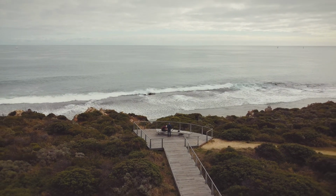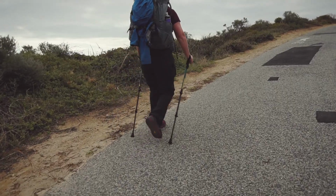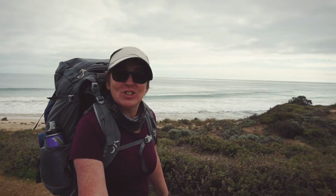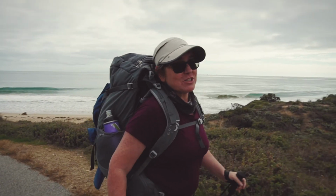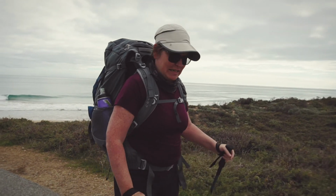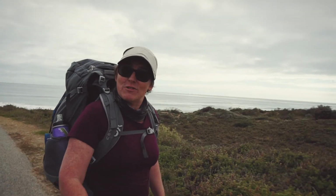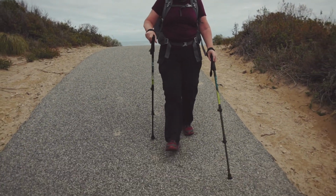Good reasons to use sticks when you're walking. 1, pushing yourself uphill, or pushing yourself faster on a flatter surface. Zoom zoom. 2, balance and weight distribution, especially when you've got a heavy pack on. Today's pack's probably about 8 or 9 kilos, but when we're on the Bibbulmun, it's going to be up around 15, like carrying a small child. 3, slowing yourself down on the descent. That helps the knees too.